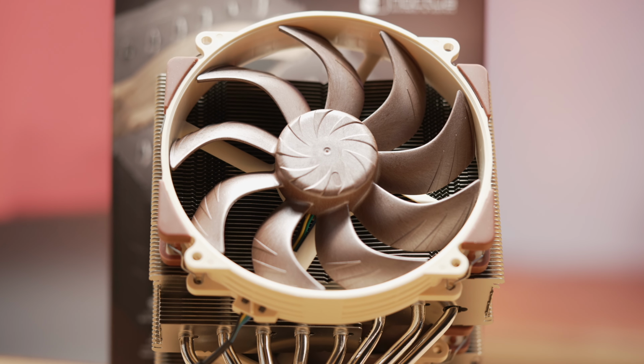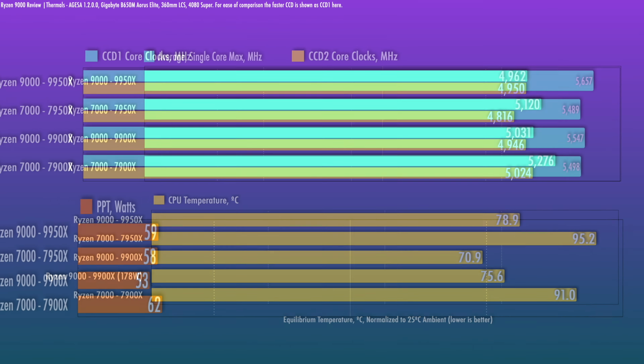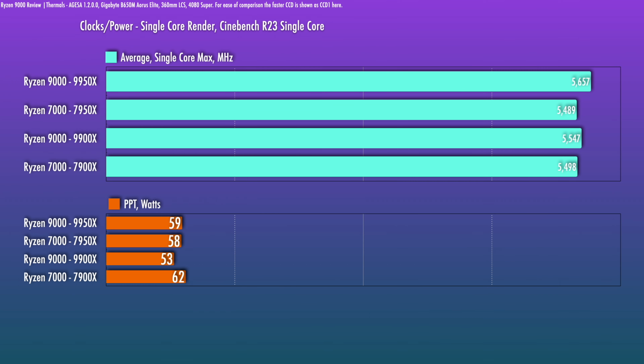Core clocks for lightly threaded applications, just taking the max on a single core here during the Cinebench R23 single core render. You can see that the 9950X gets close to the 5.7 GHz spec, whereas, and this can vary, at least here the 7950X mainly hit 5.5 and peaked at 5.57 very intermittently. The 9900X boosted up to around 5.55 GHz against the 7900X, which operated similarly to the 7950X, where it would hit around 5.5 GHz.